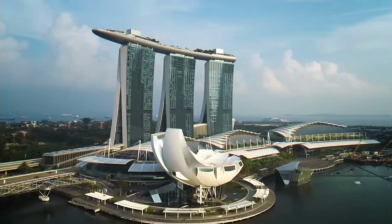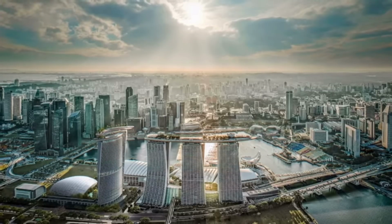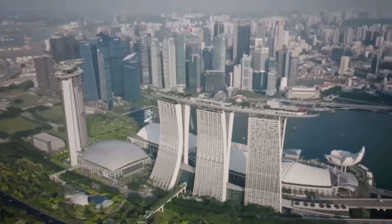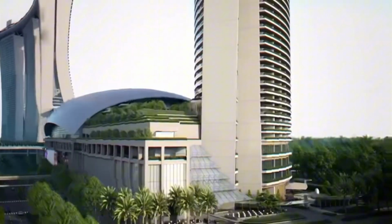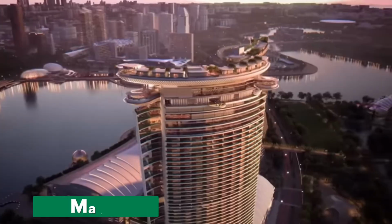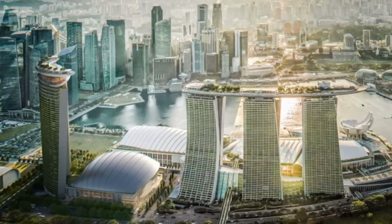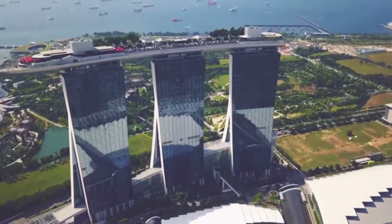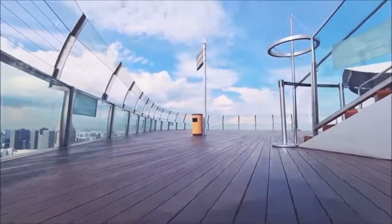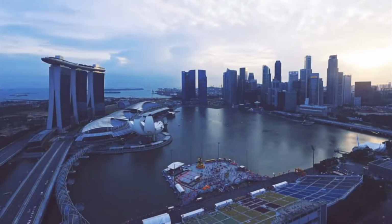Imagine a city where architecture seems to defy gravity, where three skyscrapers hold up a massive platform, and on top of it, a pool that blends seamlessly into the horizon. This isn't science fiction. This is Marina Bay Sands, one of the most breathtaking creations of the 21st century. Today, we'll uncover the story of how it was built, the challenges that almost destroyed it, and how it became an icon of modern engineering.